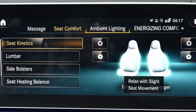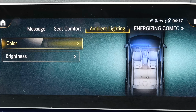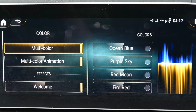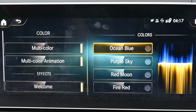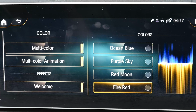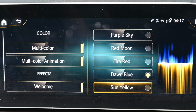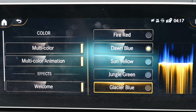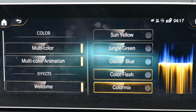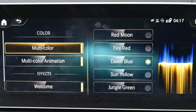Next, we'll go to ambient lighting. Here, you can edit the color of the different lightings. The different lighting options are very, very large. So these are the pre-made colors. We have ocean blue, purple sky, red moon, fire red, dawn blue, sun yellow, jungle green, glacier blue, color flash, and color mix.